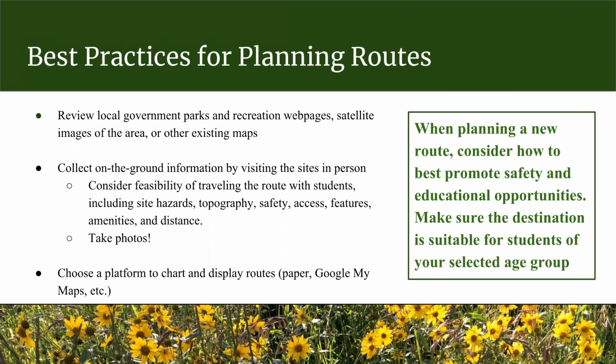Also, make sure to take photos of what you find. I found that these are helpful for remembering what's at each site, but you can also use them when making your map. Although there are other platforms that would work well, I chose Google My Maps because of the ease of use for educators and the ability to easily share and access from any computer. And I really want to highlight also that this is a free resource, and there are a lot of tutorials for how to use the program and input data online.